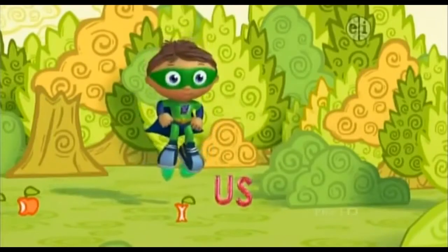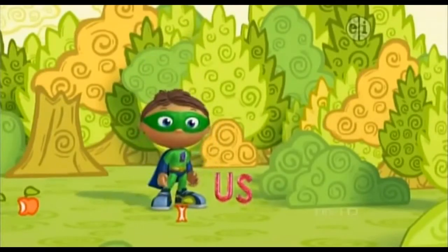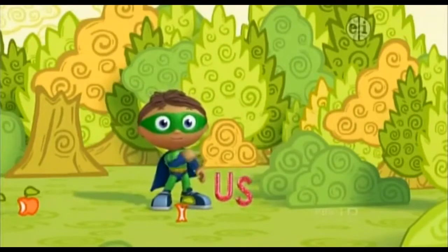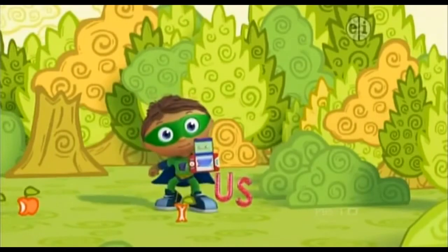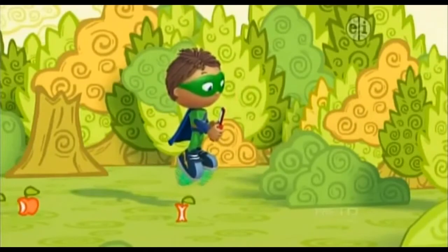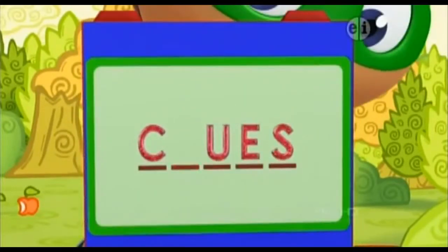Do you see super letters? Which ones? U, and S. Now we need to put them in our super duper computer! One more super letter, and then we'll get our super story answer.